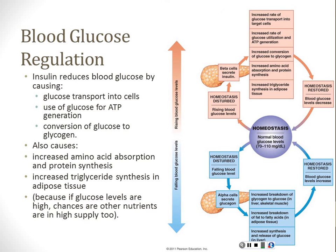Plants make different kinds of starches. Animals make different kinds of starches. But in the end, a starch is a chain of simple sugars like this. Much more on that in our metabolism chapter when we get there. Okay, so that's this piece. Store glucose as glycogen, get it out of the blood, causes blood glucose levels to fall.